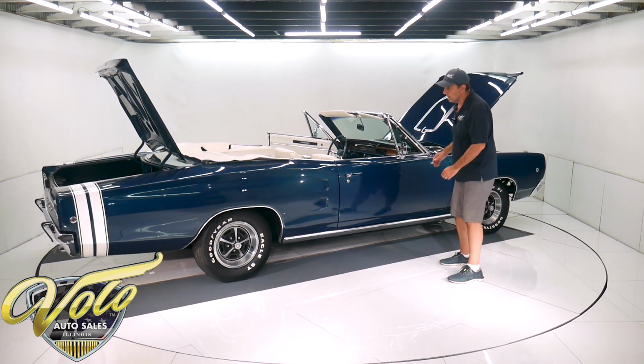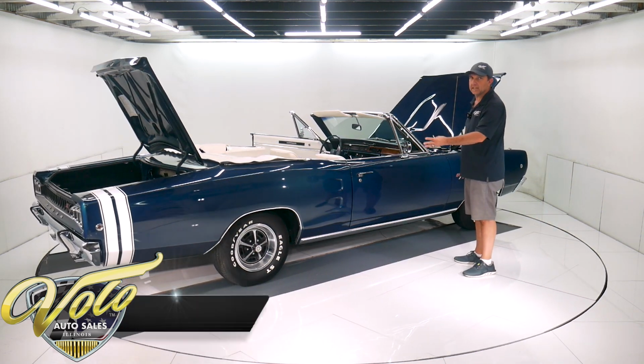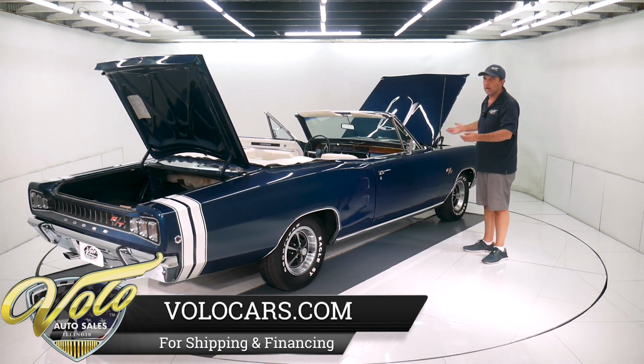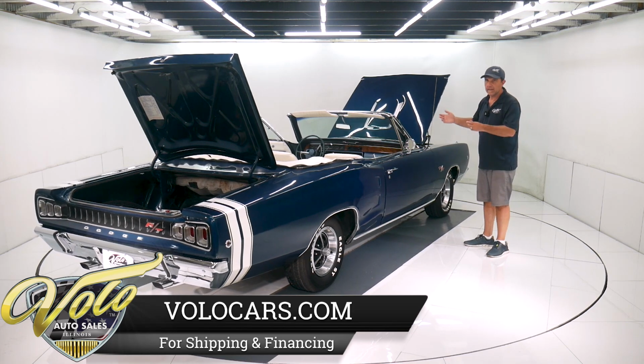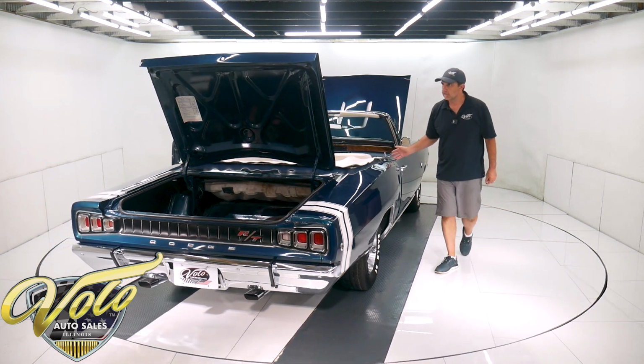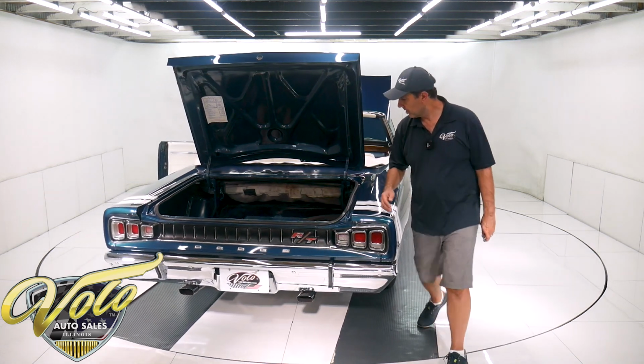The paint job, I didn't really talk too much about the paint. It's a really nice looking paint job. Nine out of ten people are going to think it's beautiful. If you want that perfect $25,000 paint job, you'll be able to nitpick a little something, but no, this is a beautiful paint job.